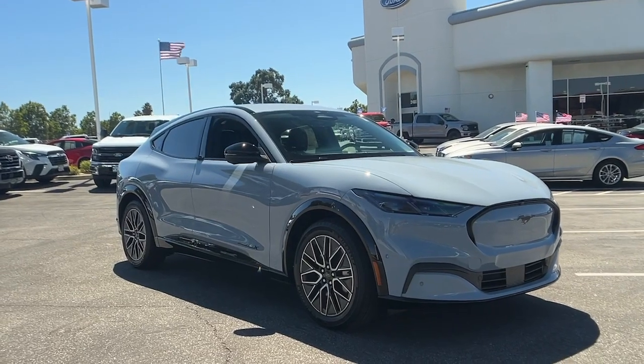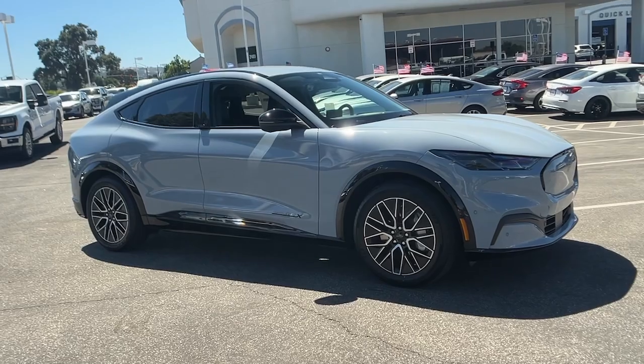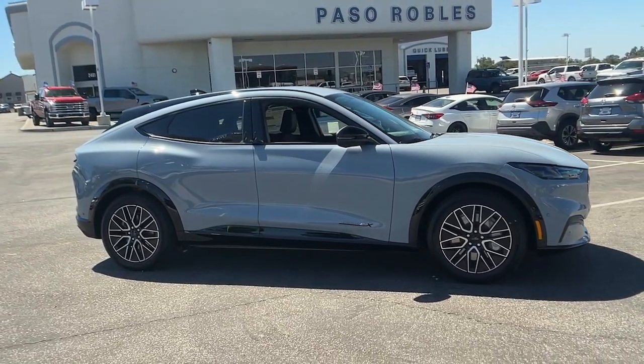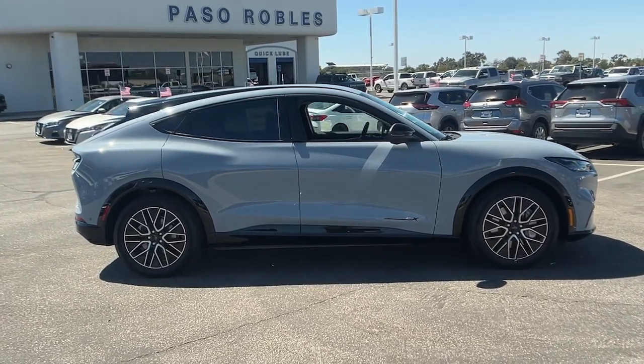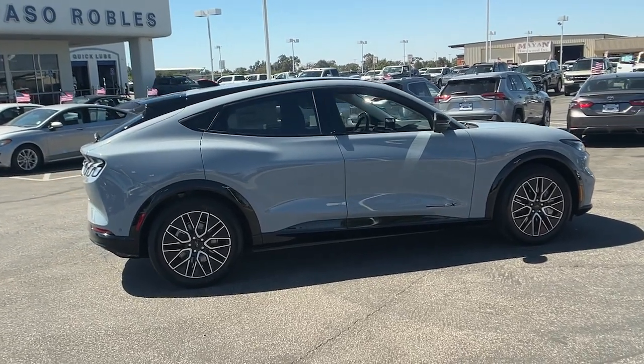Enjoy the view of this 2024 Ford Mustang Mach-E. This stylish Mustang Mach-E offers athletic performance, a spacious, luxurious cabin loaded with tech-savvy features, ample cargo space, an impressive range, and easy charging, all at a surprisingly affordable price.